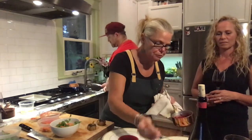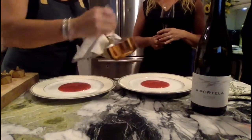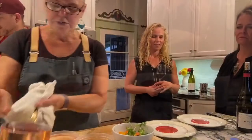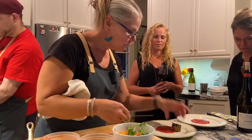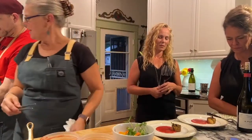I think the fruitiness will go great with this wine. And this is just a gorgeous wine. Jen's going to tell you about it in a minute. Talk food first. Okay. We have our beautiful plum rose. Put that off to the side here. And then Gabe has the stuff.